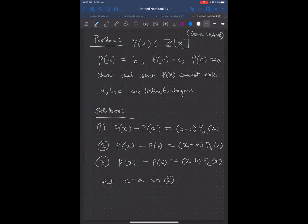Perhaps something much simpler. We do it using this: a minus c divides P(a) minus P(c), which is b minus a essentially. So the modulus of a minus c is less than or equal to the modulus of b minus a. A similar argument will give 3 more, and it will lead to a contradiction.